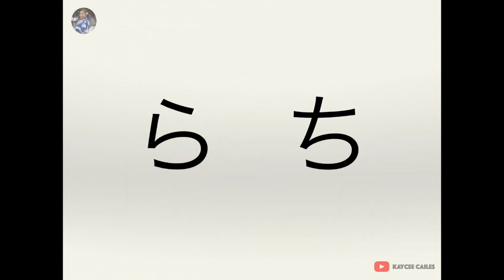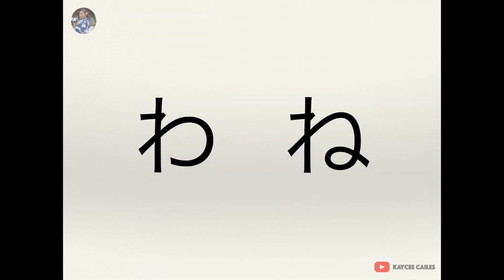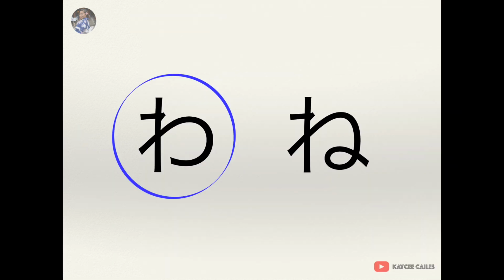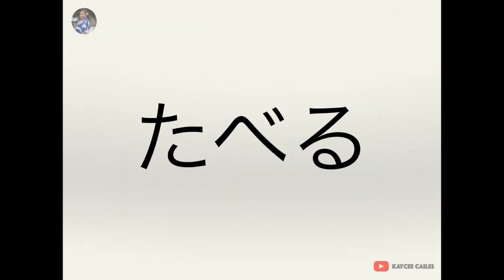Which one is our character for ra? It's this one. Our mnemonic is a rabbit. Remember? Which of the following character is wa? It's this one. And don't forget our mnemonics. Which of these character refers to ru? It's this one. Our key here is a hand holding a ruby. Let's get ready for the following words. Ichi, ni, san. Try this one.